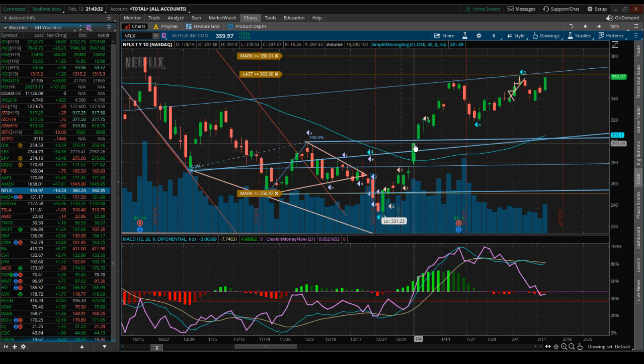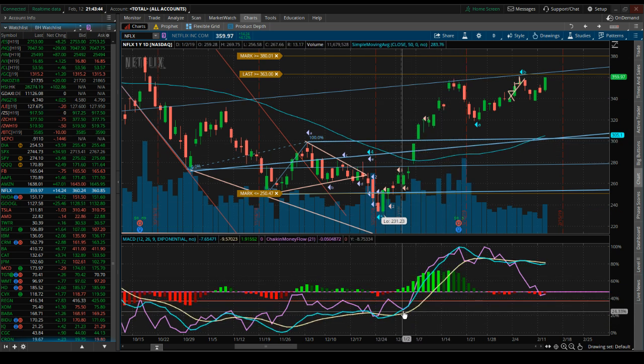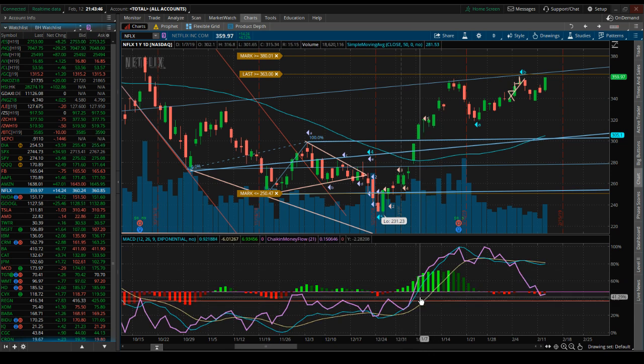So even if you waited until that happened around 297, it went from 297 all the way to 360. So that was a good 60-point move from there. Just using the daily, just kind of combining a couple different tools. So you have Chaikin money flow positive, you have histogram green. In this case, it was a little bit late on the move. The move probably here where the MACD went green was ideal, but it did chop around for a little bit.